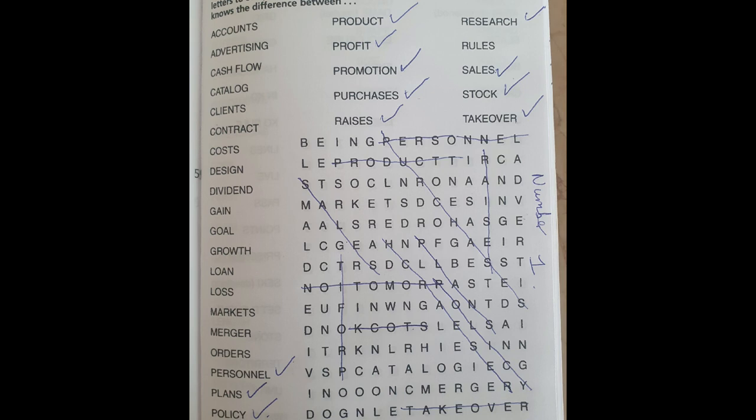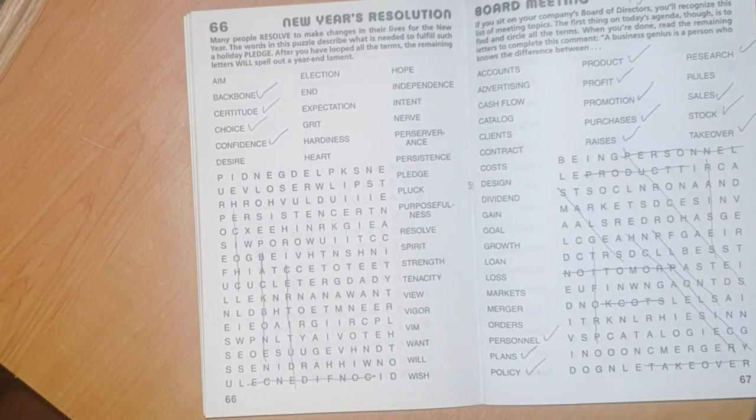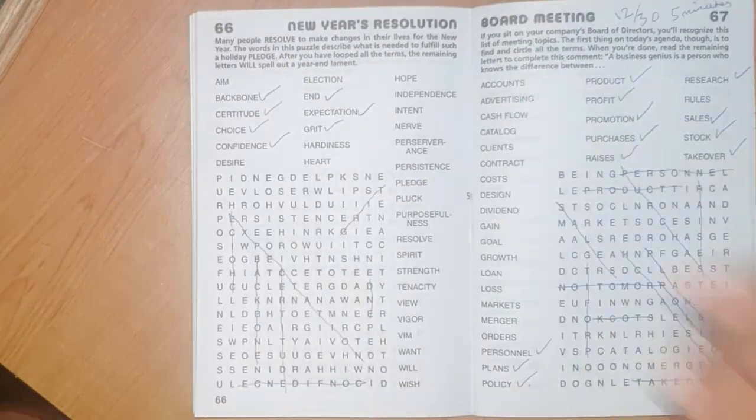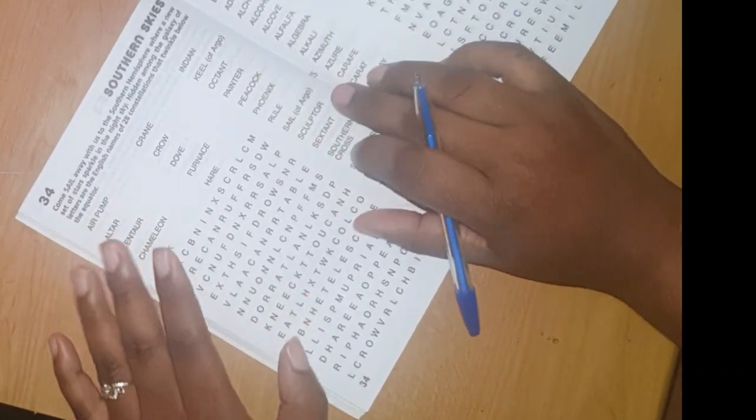Okay, so for this next challenge, I am going to see how long it will take me to finish a whole puzzle. Okay, so we're starting now.